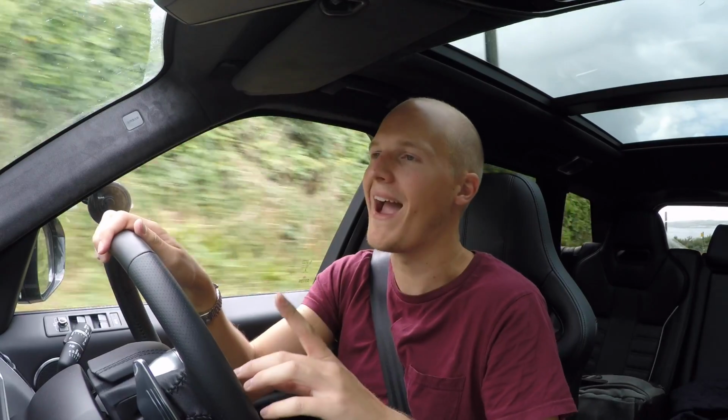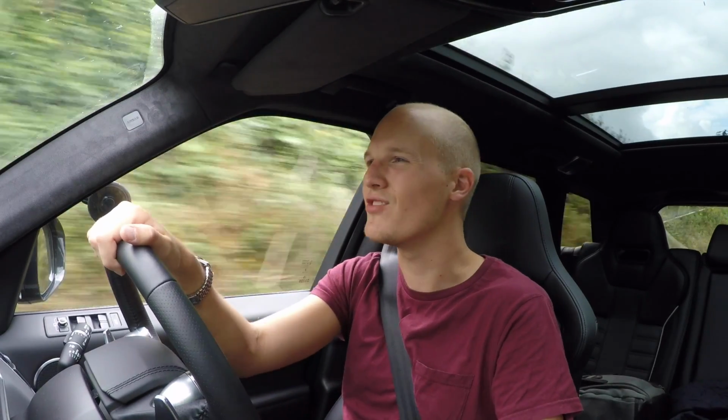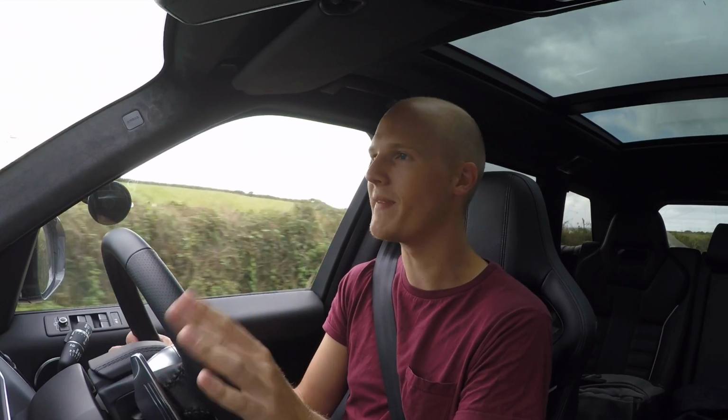And apart from the fact that it's a bloody massive car, the other thing I'm realising is it's not very good on petrol. Got to get to a fuel stop first. I have 22 miles left on my range, and then we can delve into what this car is all about.